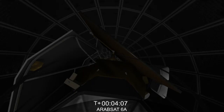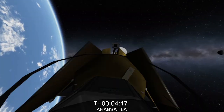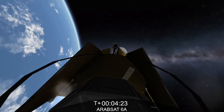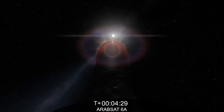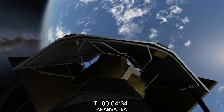Grid fins are out on the center core. Fairing separation confirmed. Here comes the fairing separation, and there it goes. We also have successful shutdown of the side booster boost back burn. So T plus 4 minutes, 25 seconds into flight. Side boosters on their way back to Cape Canaveral. Center core coasting out over the Atlantic. Stage 2 looking good with a nominal trajectory.